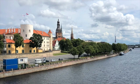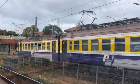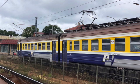July 10th. We're still in Latvia until 4 o'clock p.m. and then off for Estonia. The option we chose for this morning was a train ride to one of the most popular vacation beach towns in the Baltic, Jurmala, Latvia.